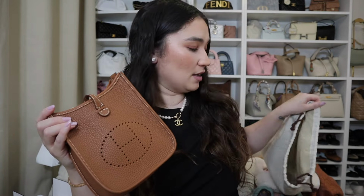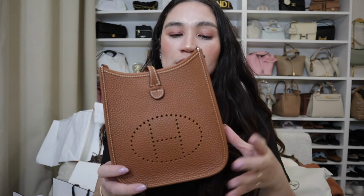Okay, so I've got the straps and I'll show you them in a second. There's probably a hint as to what color this bag is. So I repurchased the Evelyn TPM, or 16 size, however you want to call it. It is the miniest Evelyn you can get, or you can call it the Evelyn Mini, I suppose. This is in the color gold. It's got Clemence leather, silver hardware. And this is the strap that you get with it.